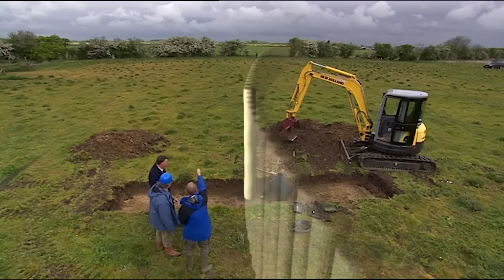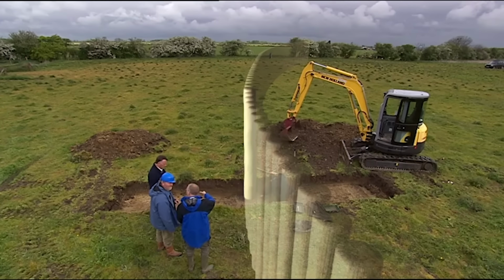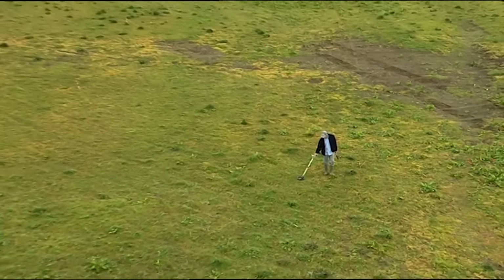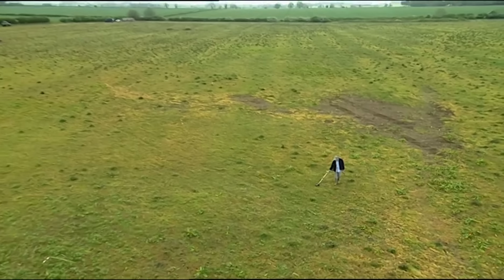If there was a palisade here, it suggests a high-status Iron Age settlement. This might explain why people were still living in Wickenby in Roman times.